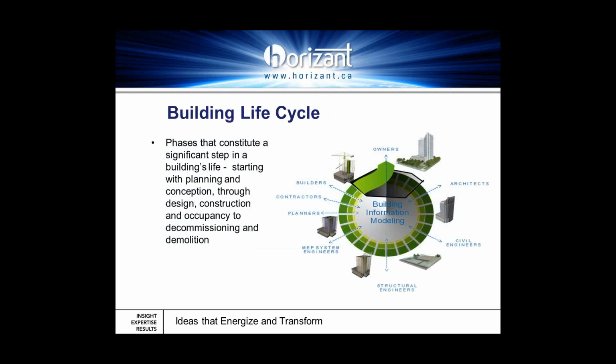So, building life cycle refers to the stages or phases that a building goes throughout its life, starting with planning and conception through design and construction, and then occupancy to decommissioning and demolition. It really is a linear progression, but because this happens all the time to all buildings, it's considered a cycle. So when you hear that term building life cycle, it's referring to those phases that a building goes through.